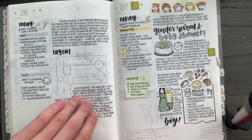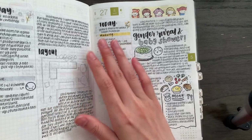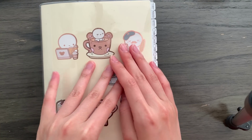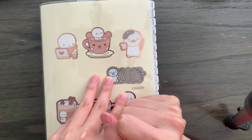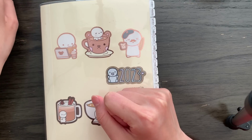So I think that is it for my planner plans. Again, I will go more in depth once I actually do have the planners in hand, but that is kind of what is stewing in my brain right now. So I think that's it. I have been talking for way too long.